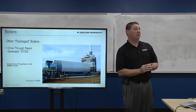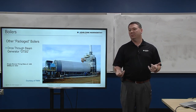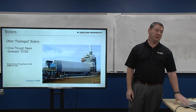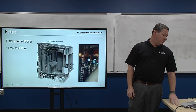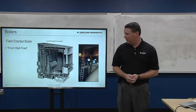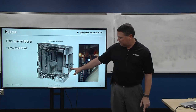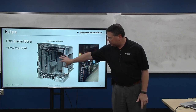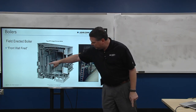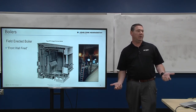This is primarily used like in tar sands and in oil extraction, where they're trying to put it down a hole to extract oil and natural gas. These have a lot shorter life expectancy than the other ones. Field erected. So field erecteds are the big ones. Those are like your utility boilers. This is a wall-fired unit and has, in this case, six burners that fire into the radiant section. So it's the same concept as even a package boiler. Here's our radiant section. It goes through convective section on the backside. So the whole goal is to get as much heat out of your process as you can, right?